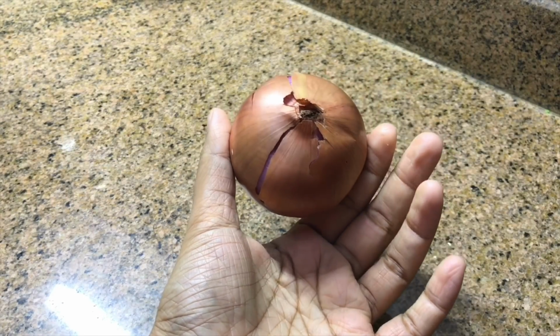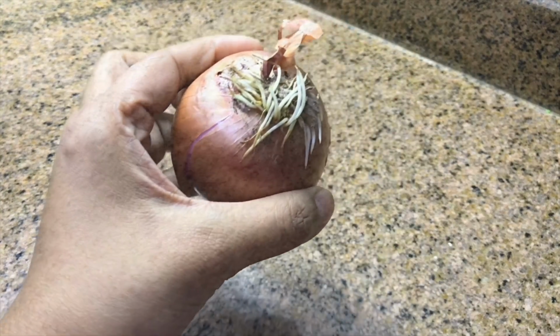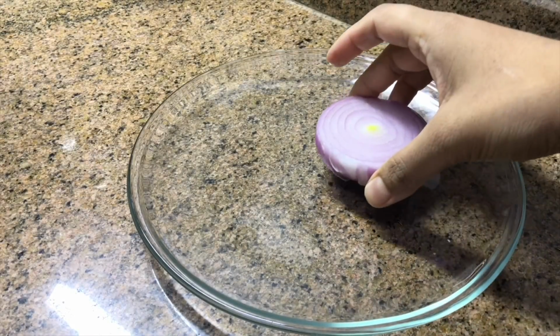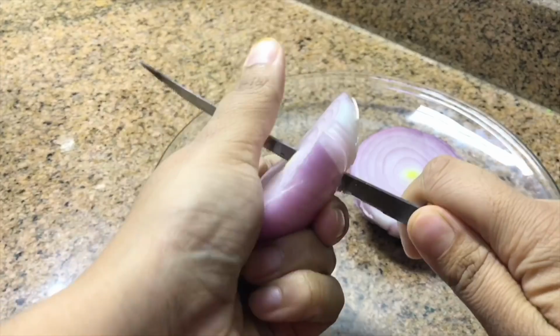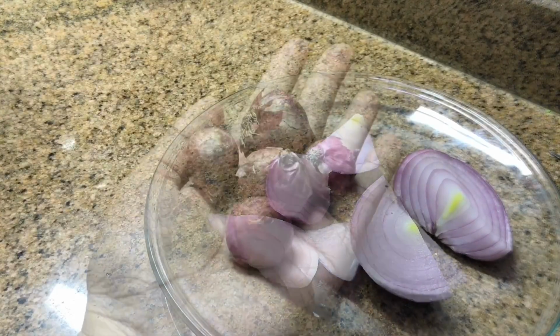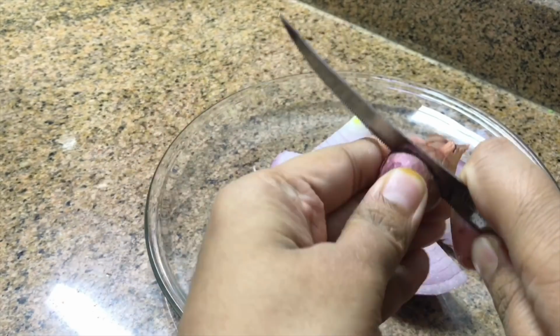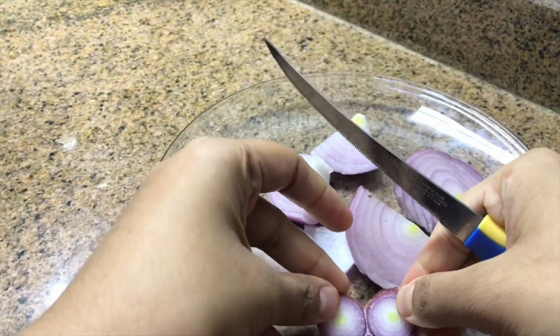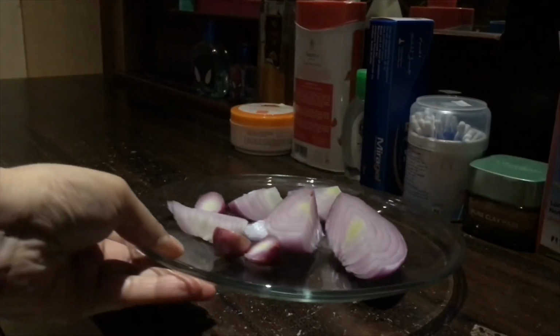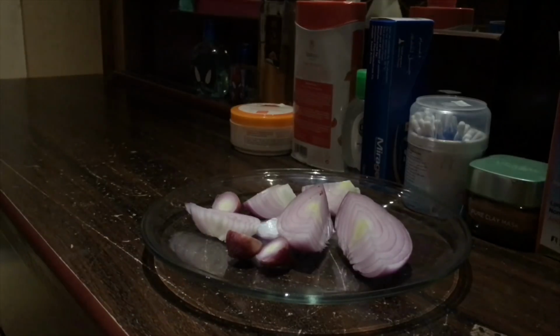Next is another onion tip, which is quite common. Into a plate, chop or slice 1 onion. You could also add some shallots. Then at bedtime, keep it in your bedroom or kids' bedroom whenever anyone has cold or cough. Onion has the ability to absorb the bacteria in the air.